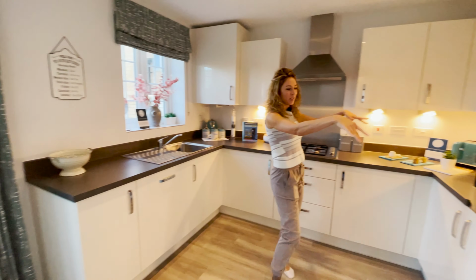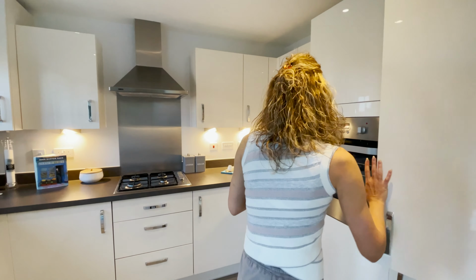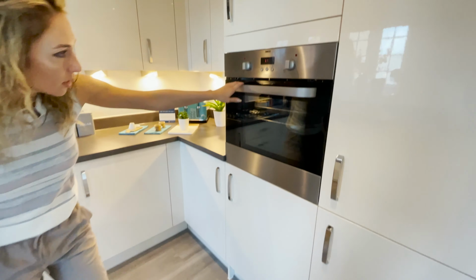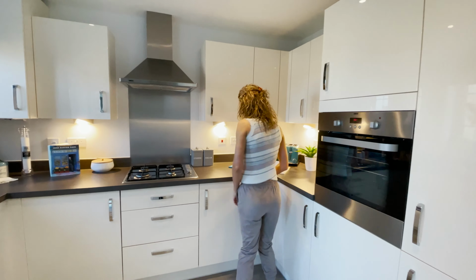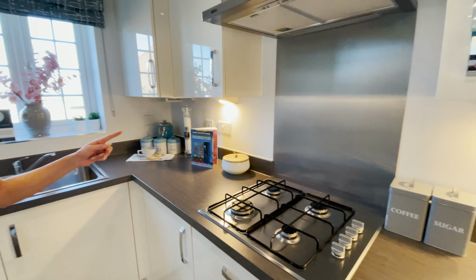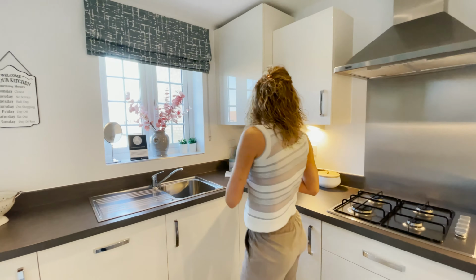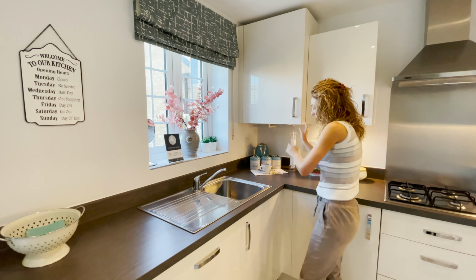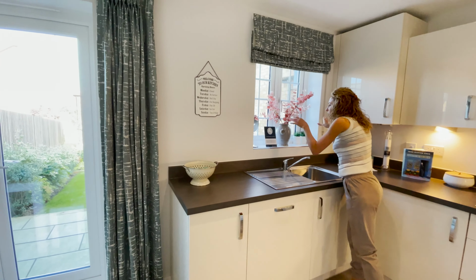Let's start with these ones here. We have the integrated fridge and freezer, and some Prosecco, interesting. Then this one is a single oven, and that's it, nothing else. Many cupboards. Nice worktop. It's a four-ring gas hob, a classic one. They are all Zanussi. Many switches and sockets, which is very useful. The central heating is in here. Then it's a normal sink with a little window. We have a view of the garden.